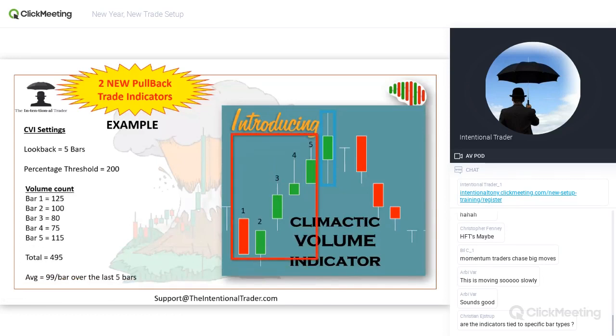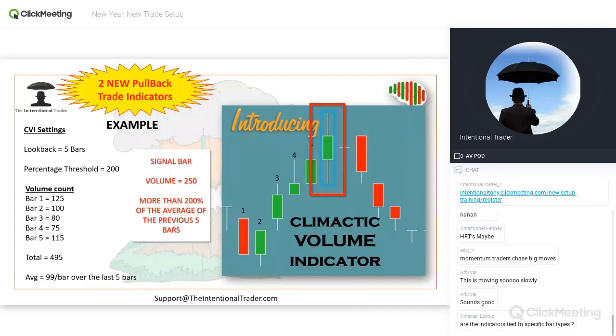So say we have 5 bars, the total volume is 495. We divide that by 5, we get a 99 bar average over the last 5 bars. The current bar has a volume of 250. So that's obviously more than 200% of the average of the previous 5 bars. That's going to be considered climactic volume.